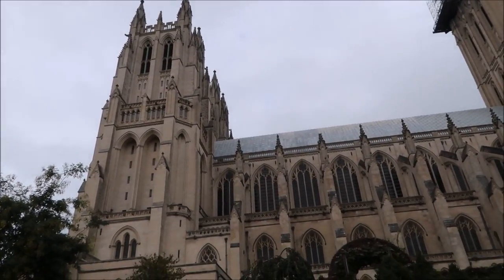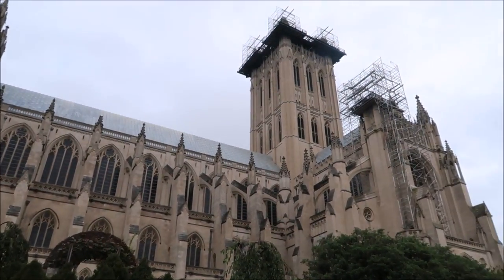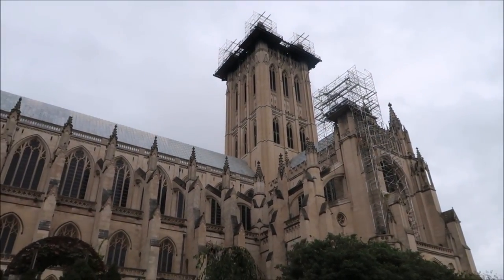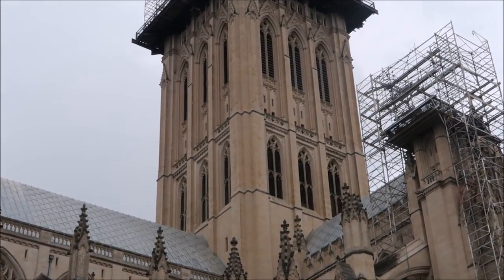I lived in Washington about 15 years ago, and I was hooked the moment they let me give it a try. I recently returned to visit while I accompanied a group of English bell ringers on a tour of American bell towers.